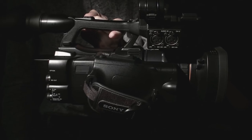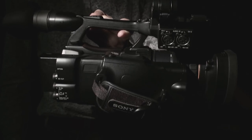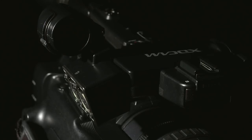And in fact, if you put a BP-U60 battery on the back of the camera and you hold the camera in the middle of the handle, you'll see that it balances almost perfectly. This really is a nice, well-balanced camera to use and to handhold.